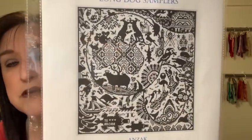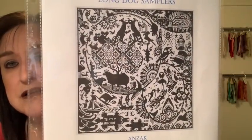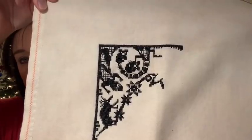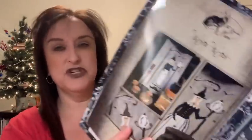And Anzac. Anzac is another one that I want to work on, which is by Long Dog Sampler. It's all animals. So that's perfect for animals in August. Progress on that, the last time I showed you, is still the same. I will work on this for August. And a few others. Oh, there's something else in the mail I wanted to show you guys. The next bit of progress, I'm just showing these real quick.